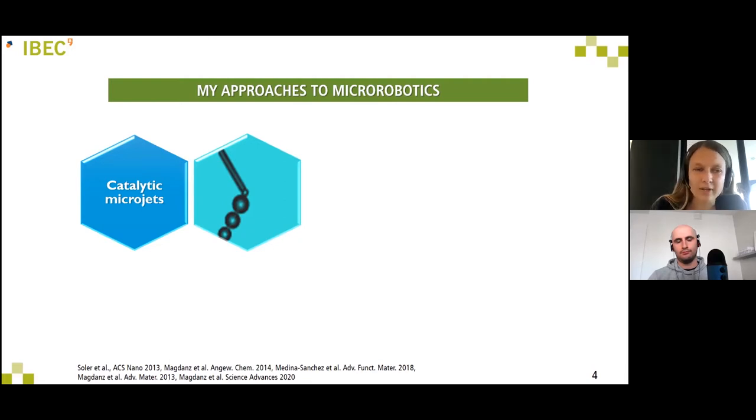For example, you can make catalytic microjets. This is, for example, a microtube that is rolled up and has an inner layer of platinum, which is catalytic and can move very fast in diluted solutions of hydrogen peroxide. It creates very fast bubbles and expels these bubbles from the tube and then shows very fast motion.